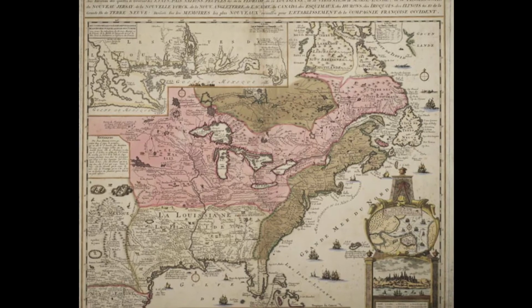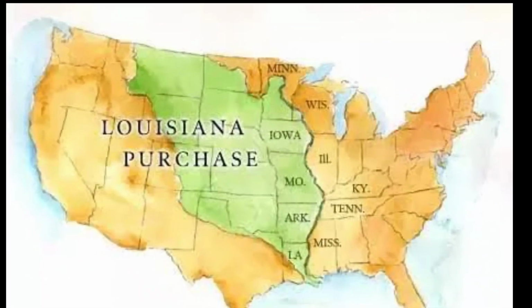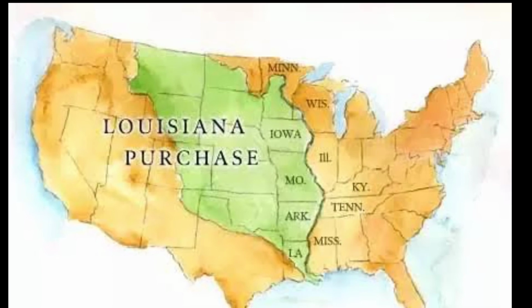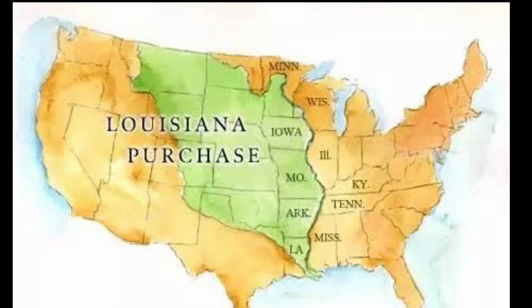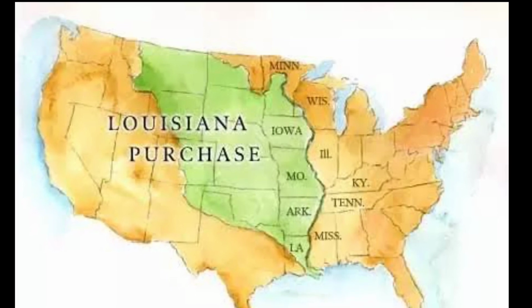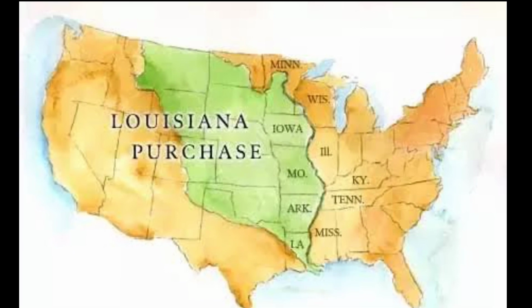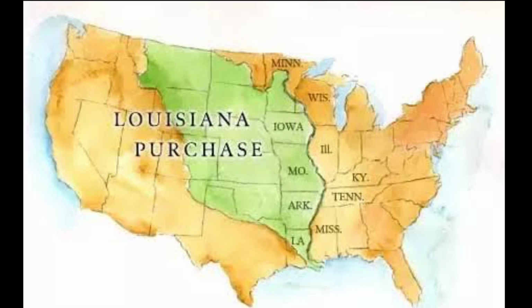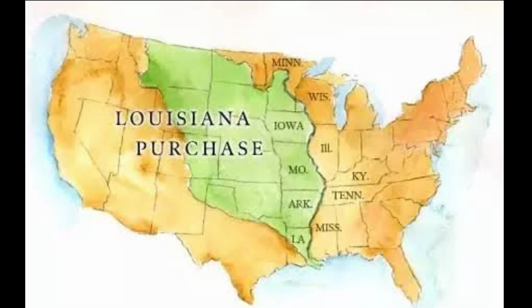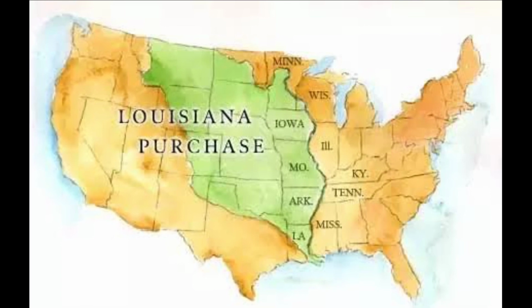Jefferson soon commissioned the Lewis and Clark expedition, led by Meriwether Lewis and William Clark, to explore the territory acquired in the Louisiana Purchase. On April 30, 1812, exactly 9 years after the Louisiana Purchase agreement was made, the first state to be carved from the territory, Louisiana, was admitted into the Union as the 18th U.S. state.